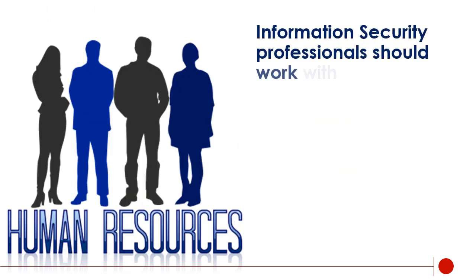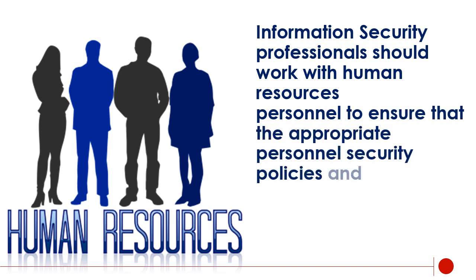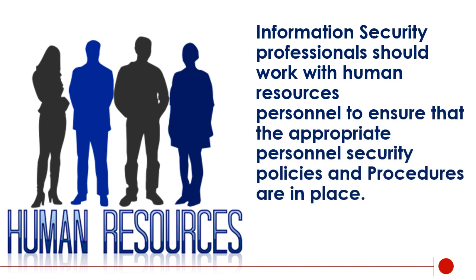Information security professionals should work with human resources personnel to ensure that the appropriate personnel security policies and procedures are in place.